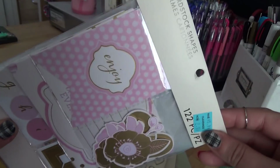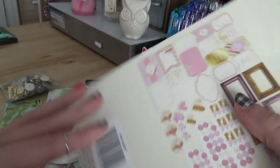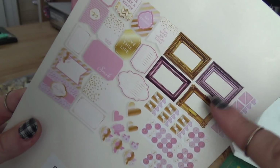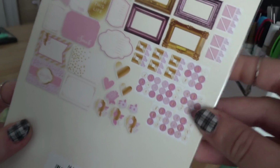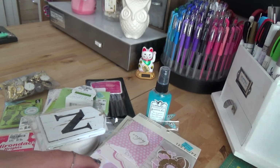In clearance, this was the only thing I found that excited me. It was $2.99, and so I don't glare you out, this is everything that comes in it. It is foiled up, and I got it mainly for these guys. I can't stand how awesome they are, but some of these sayings are just too fun as well. So I got that.